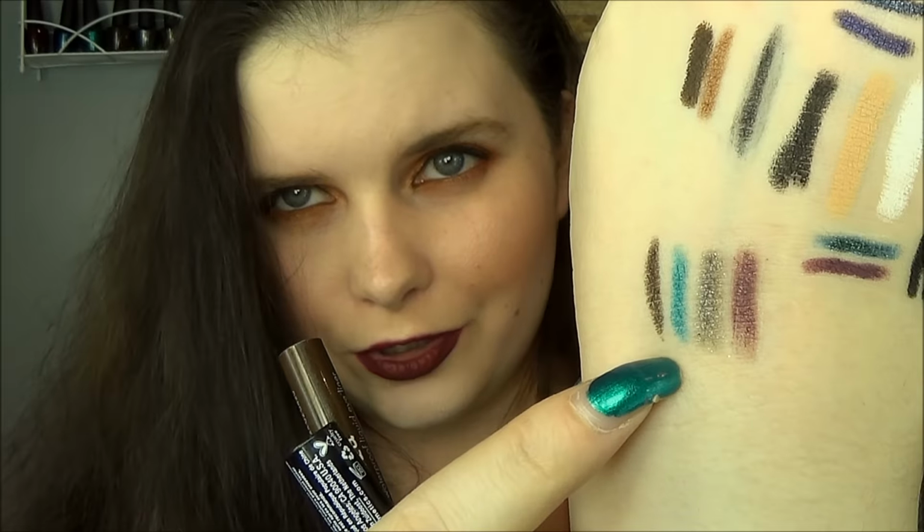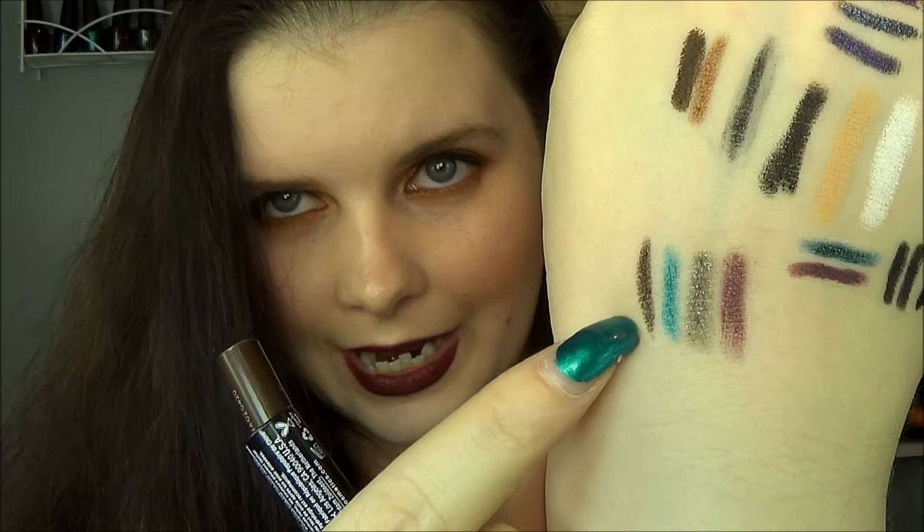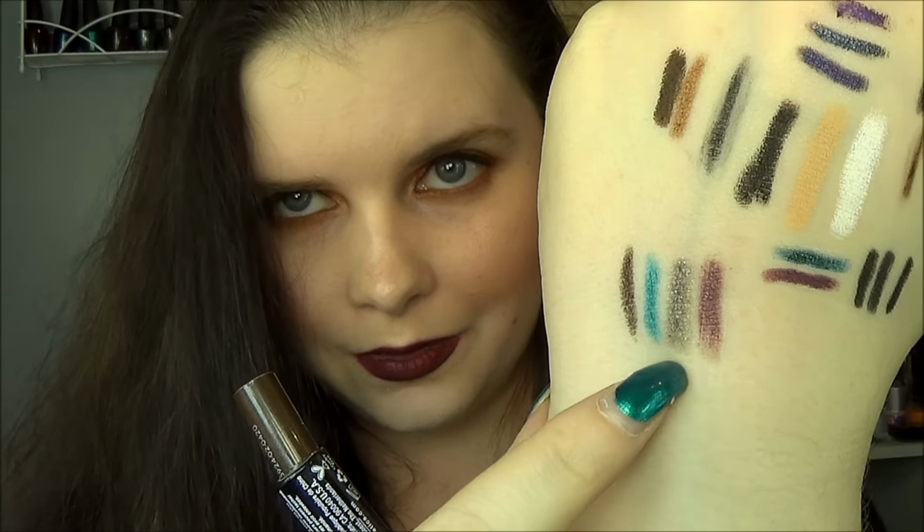I have 4 baby eyeliners from Urban Decay. I have the shade Vacancy, the shade Stag, the shade Moonspoon, and the shade 1999. And that is them swatched there. That is Stag, Vacancy, Moonspoon, and 1999. Told you I picked a lot of eyeliners.